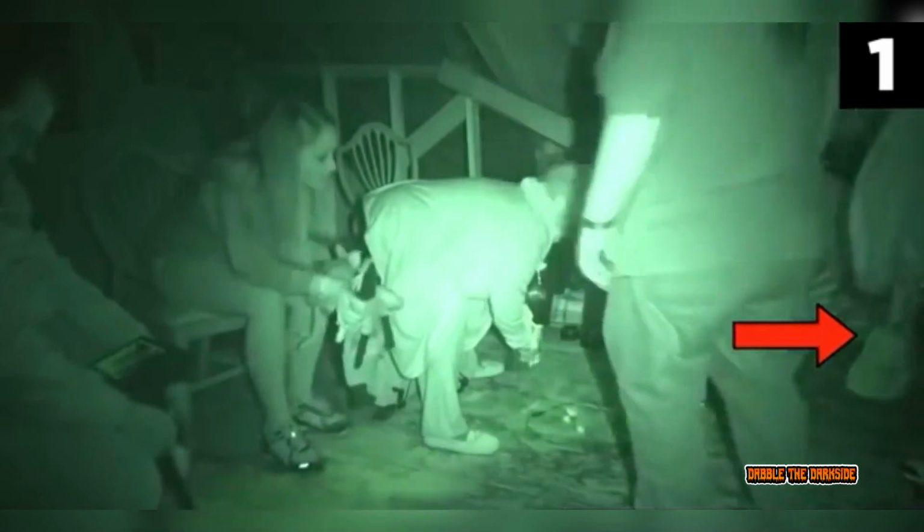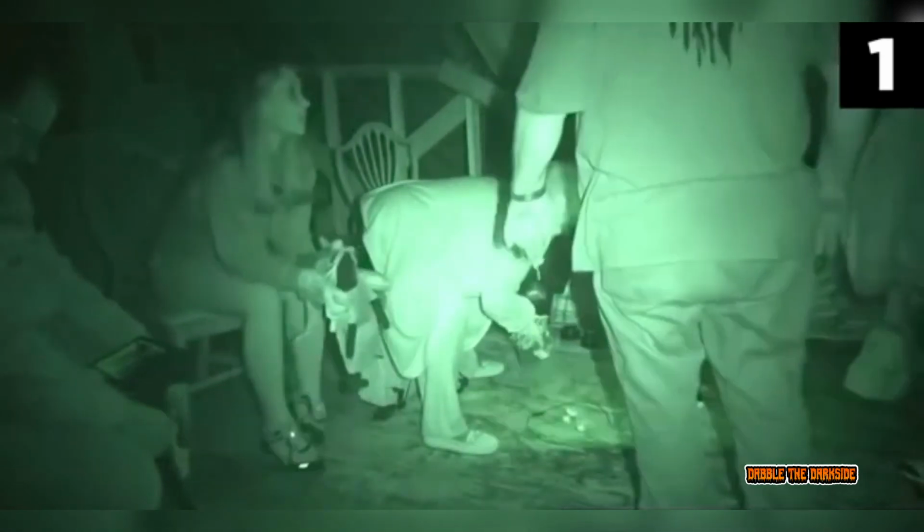And as they are all adjusting their paranormal equipment, one of the creepy dolls moves by itself, and by that I mean falls over. Considering they brought this doll out there specifically for the paranormal to attach themselves to, I wouldn't be surprised if this was the moment a doll possession was caught on tape.